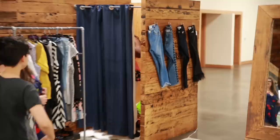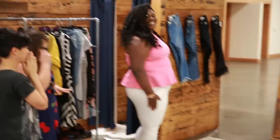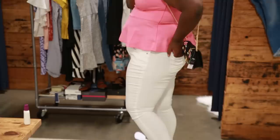Come on out, Joyce. How does it look? Can we see the back of these jeans? Yes. Your butt looks so good in these jeans. Wow. Everyone's looking at me. It's so exciting. I guess it's time for me to look at myself. Aww, this is so cute. I really love that bag too with the shirt. Yeah, I think it works really well. It adds a lot of personality.